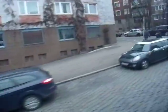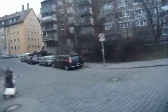So prepare, in about 2 minutes we will be at the parking. Grab all your clothes you have, your gloves, your hats, your caps, because it's quite cold and chilly still outside. We're still waiting for spring.